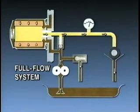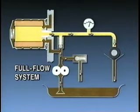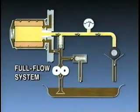As with bypass filtration, oil is drawn from the reservoir through the oil pump assembly. However, unlike the bypass system, all of the oil is pumped into the filter assembly before entering the engine oil galley, thus the name full flow filtration. Full flow systems can also become plugged if contamination levels become too high. When a full flow filter becomes plugged, oil flow through the filter is greatly inhibited or prevented, resulting in insufficient oil flow for proper engine lubrication.